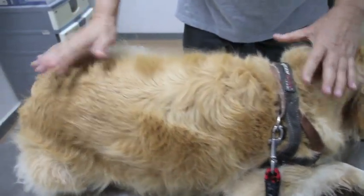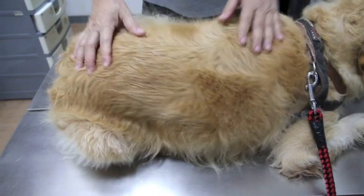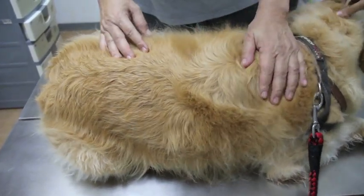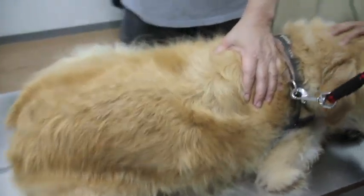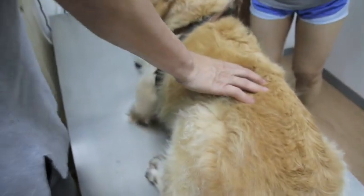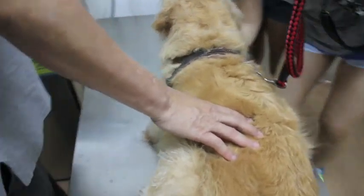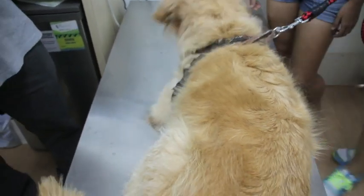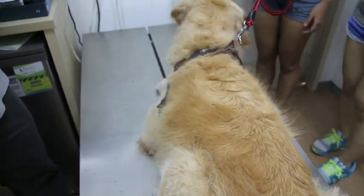Okay, so normally I get the dog to stand up, but can she stand up? Come. Can try. The owner must call. Coco. Come here. Coco, come on. Vary the angle. Okay, now since she doesn't want to stand up, I just check. She's going to lie down actually.